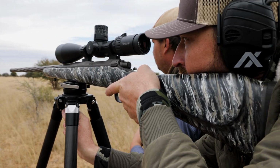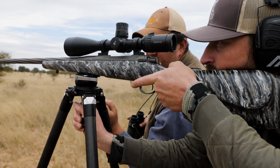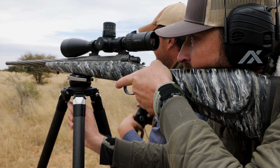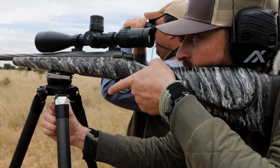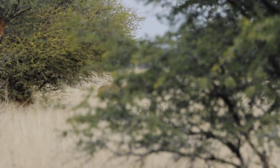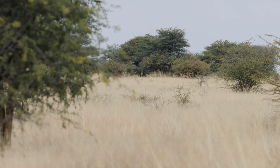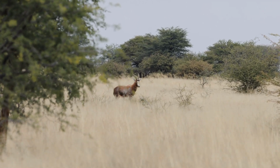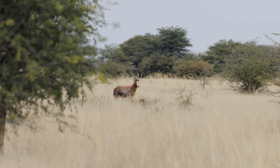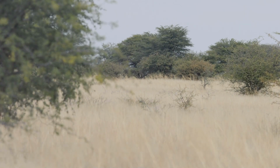258. Okay, mate, when he stops, I'm gonna stop him. When I stop him, you can take him. Safety off. Everybody ready? Here he comes. Okay, on the shoulder, mate, squeeze the trigger. Straight down.